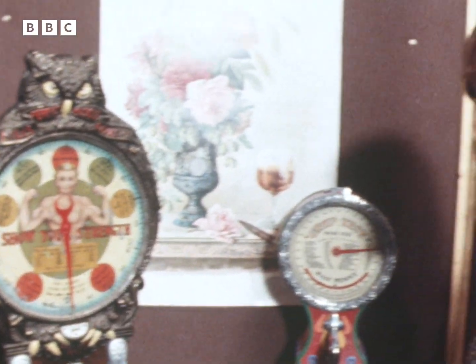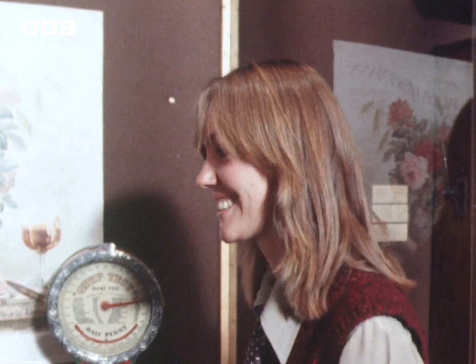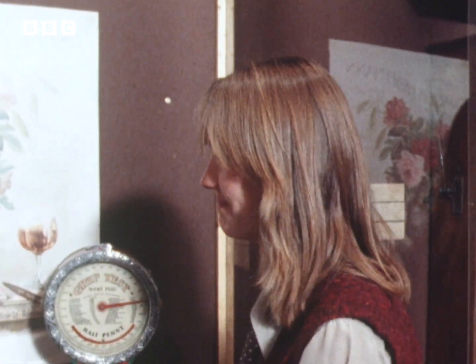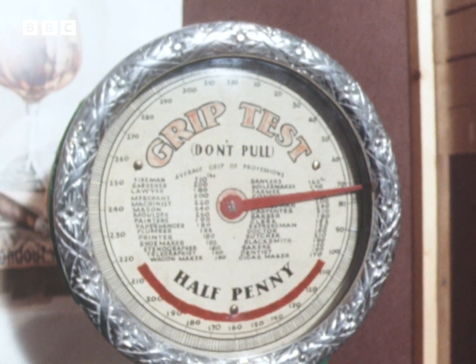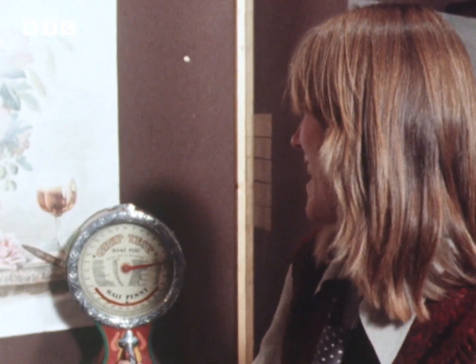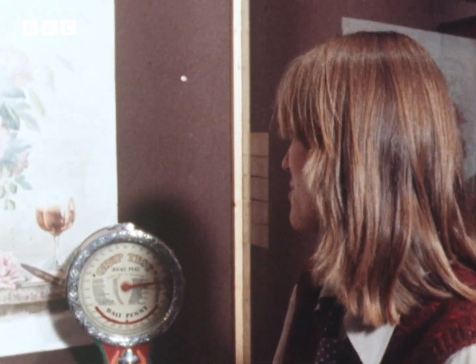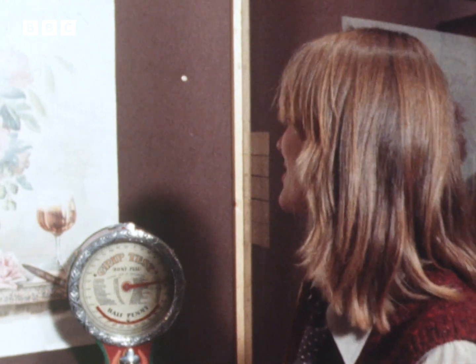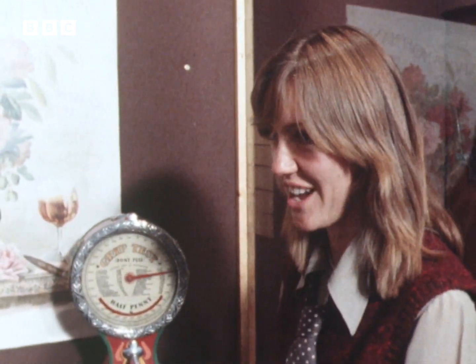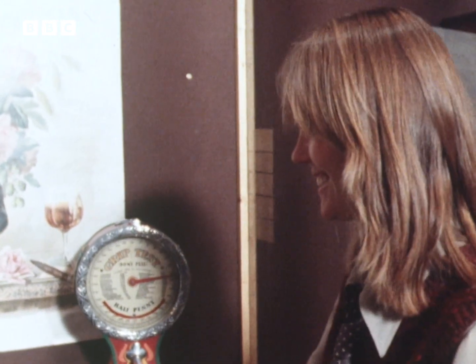This is a lovely selection of American machines, very early examples, and we're very lucky to get such a nice group. Now this, I've never seen this in an English fairground before. What is it? This is a grip test. You grab hold of the handle and the dial will spin round and tell you what your score is of your grip. And it's quite nice because it also tells you the average grip of the different professions. If you were a fireman, you were very strong. If you were a banker, you were a total weakling. So it's very much for the Victorian man of the family.